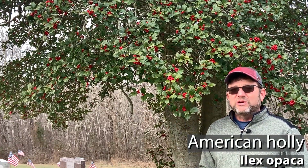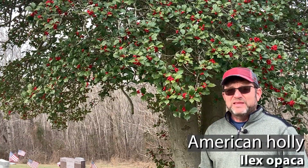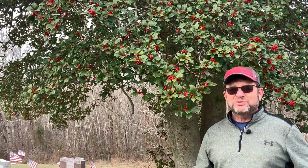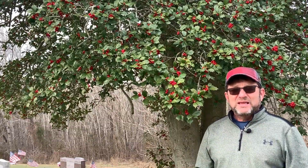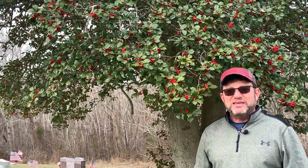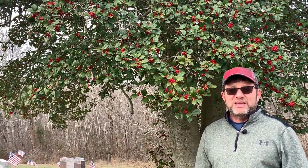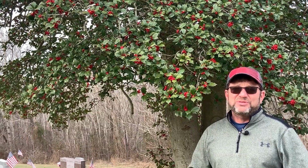American holly, or Ilex opaca, is native to southern Ohio. Its range is mostly to our south. It actually occurs from Massachusetts down the East Coast and through most of the southern states over to about Texas. And it's fairly common in the state to our south, Kentucky. It's believed that there were native populations here in southern Ohio, with some evidence in Scioto and Lawrence counties. There aren't many native populations out there anymore.